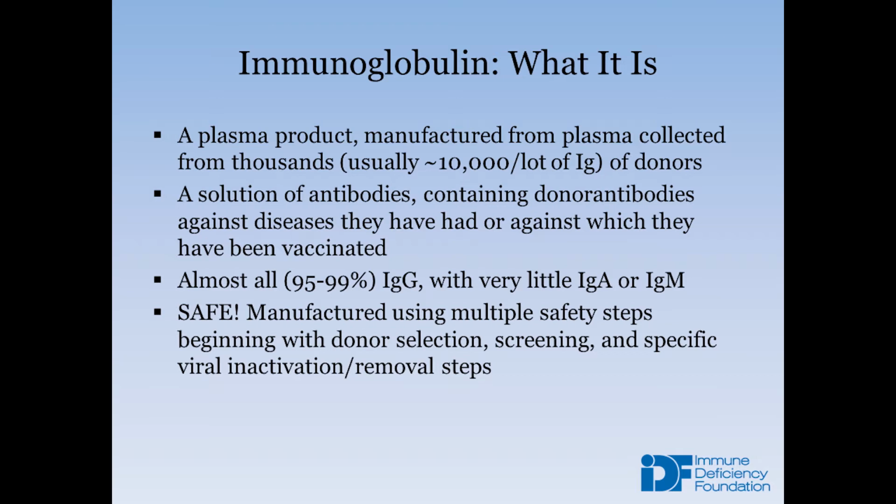The next thing you need to know is that gamma globulin is almost 99% IgG. There's very, very little IgA or IgM in it. So people look at their numbers. We monitor numbers 2 or 3 times a year. And people say to me, well, how come my IgA and my IgM are still really, really low? They're really low because I haven't replaced it. There's very little A or M in gamma globulin. And really, that's not so important. It's IgG that's really going to give you the protection that you need.